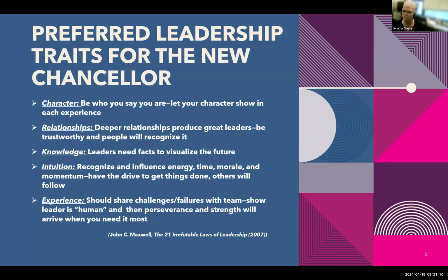Relationships, how those deeper relationships produce great leaders, and how you feel about the person, how trustworthy are they? People will recognize when a leader has that moment of trust, and where you can really reflect upon that. You want to make sure you have a visionary leader, somebody who's not living in the past, but is actually looking toward the future and what can be done. Intuition is very hard to develop, but some people just really have it. They recognize how their energy, time, morale, and momentum really drive to get things done. When you're a doer and a get-done person, others will follow and they will really embrace that. That's an important part of this puzzle as well.